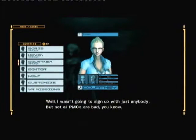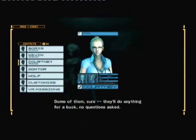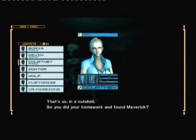But not all PMCs are bad, you know? Some of them, sure. They'll do anything for a buck, no questions asked. That's why someone has to stand up to them. Protect the innocent from those guys. That's us in a nutshell.